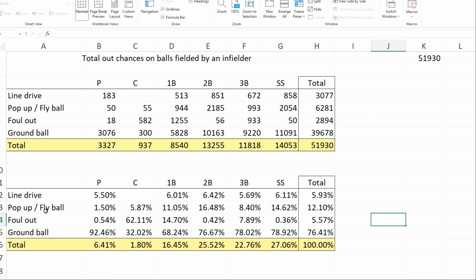What about the breakdown by type of batted ball? Line drives, for example, we can see not quite 6% of balls are line drives. A little over 12% are pop-ups in fair territory. 5.5% are foul outs, which would be pop-ups in foul territory. So if you add those together, it's almost 18%. And then three quarters of the balls here are ground balls, which again, I think makes sense and is pretty much what we would expect. Do we see anything weird with the positions and the types of batted balls? Let's take a look at that.